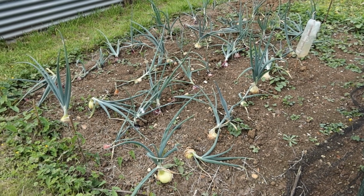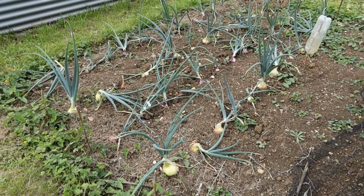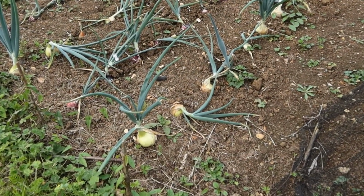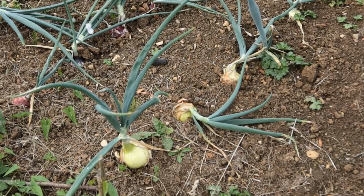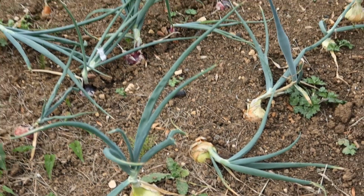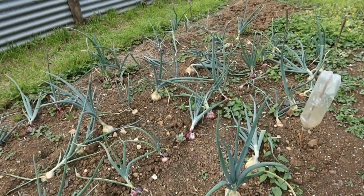The onions are just about over now. As they die off, the tops fall down, as you can see on that one there, and then they dry out. I'll have to just maybe lift those in the next week and let the sun bake them out. But there's a reasonable crop there.